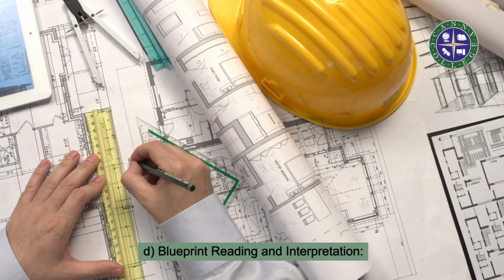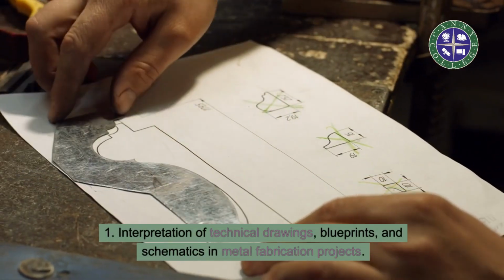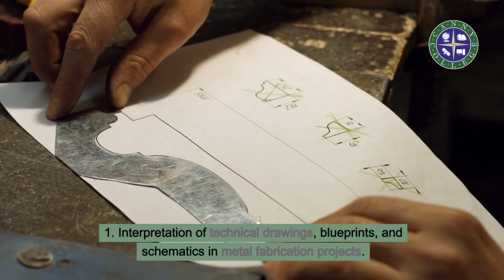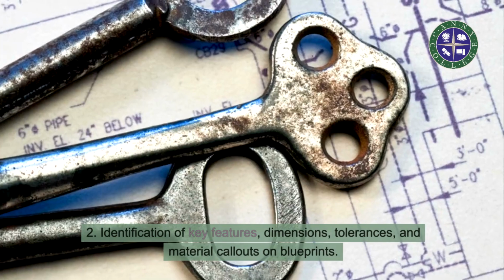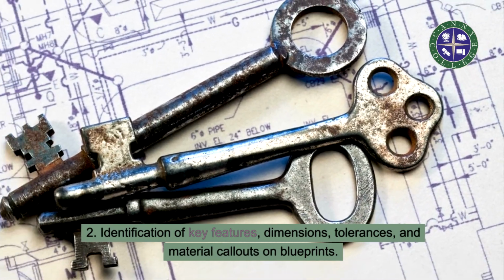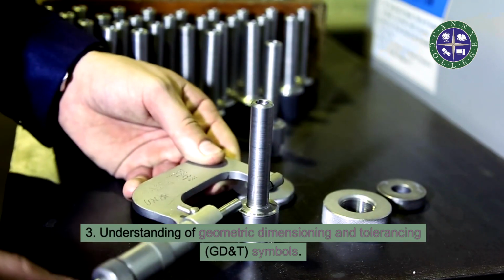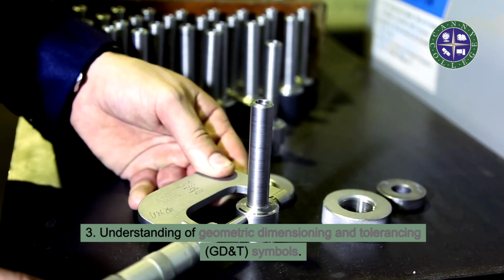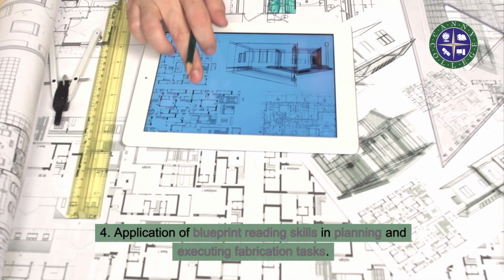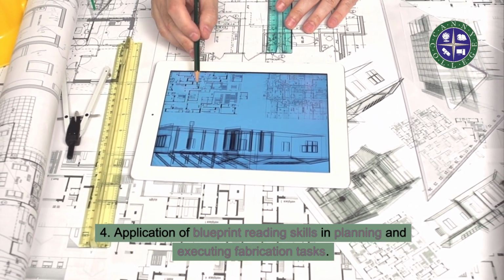D. Blueprint reading and interpretation. 1. Interpretation of technical drawings, blueprints, and schematics in metal fabrication projects. 2. Identification of key features, dimensions, tolerances, and material callouts on blueprints. 3. Understanding of geometric dimensioning and tolerancing, GD&T, symbols. 4. Application of blueprint reading skills in planning and executing fabrication tasks.